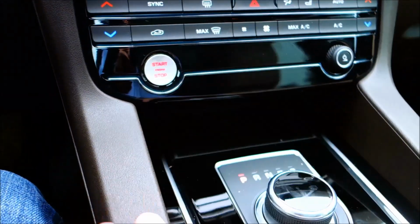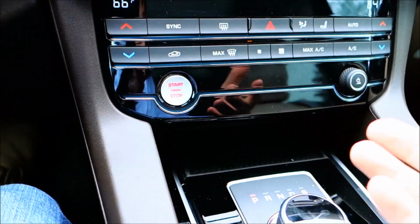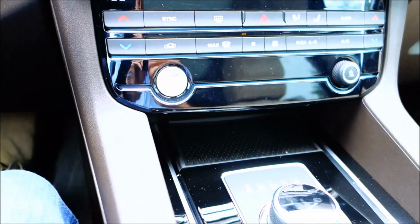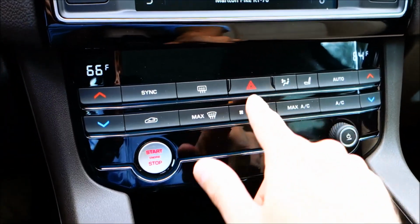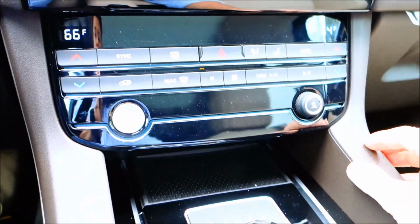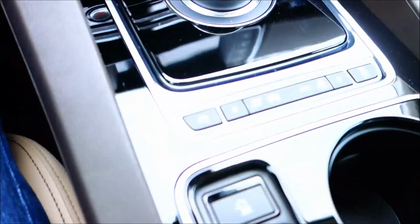Great feature, very ergonomic. I just feel nice pressing it right here, right from this panel area. Here, obviously, you understand that this is your hazards. These are all the different functionalities for your AC or heat and so forth. I'm not really going to touch on this because you already know exactly what that's all about.